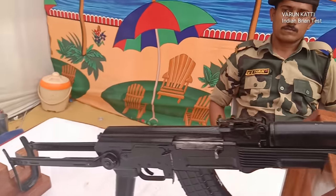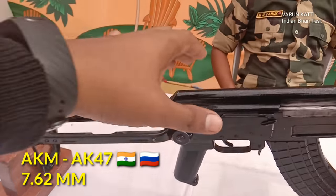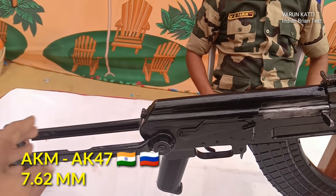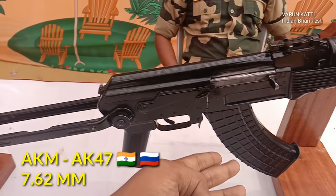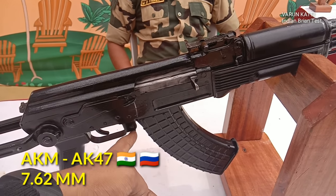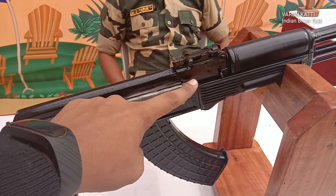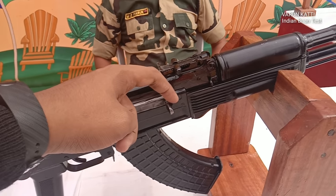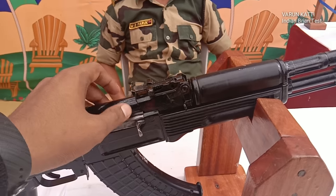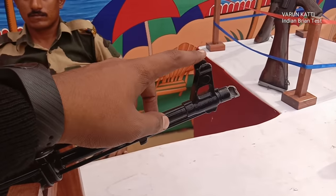Moving further, we got the AK-47 made in India with the help of Russia. It is a foldable AK-47 with a magazine capacity of 30 bullets, with 7.62mm. You need to cock this gun. This is the front sight, the fore sight, or the back sight.